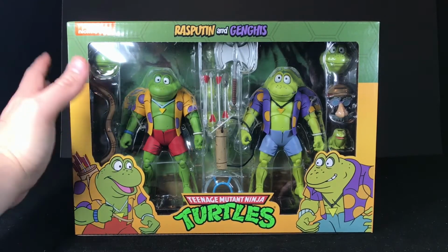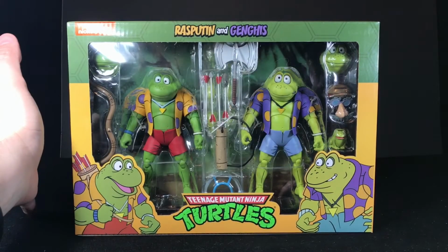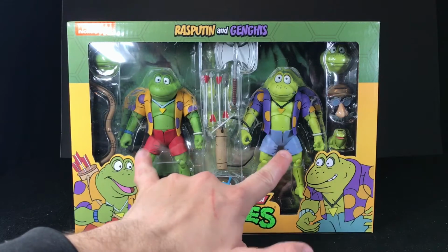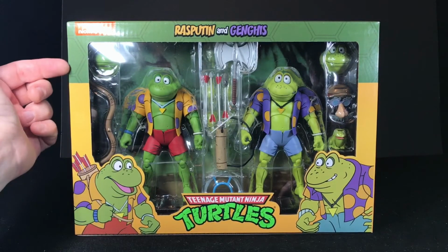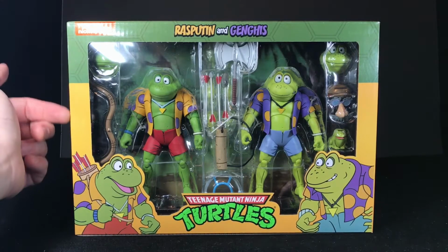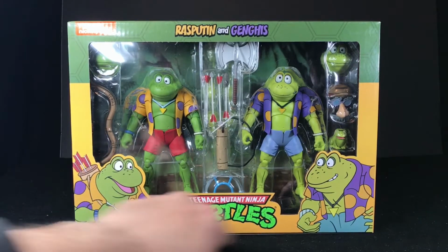Let's get in here. Let's start talking about the packaging here. All right. First, you got this very nice, huge window here so you can see the two guys standing next to each other. You can see all the accessories. Of course, the package is like the Turtle Van style where you have the green on top and the yellow on the bottom. You have two shots of the punk frogs. You have Rasputin over here and Genghis.